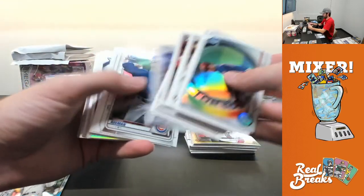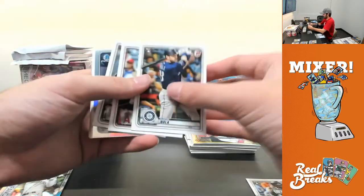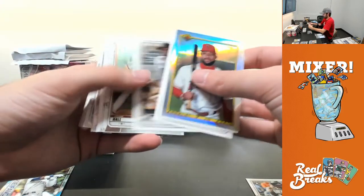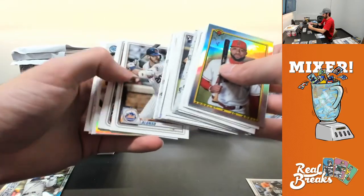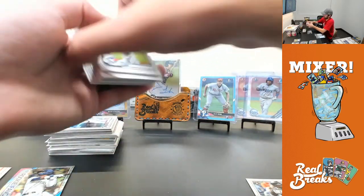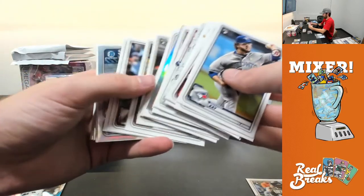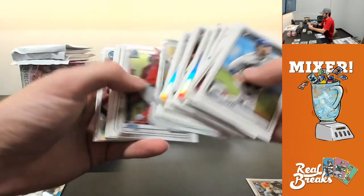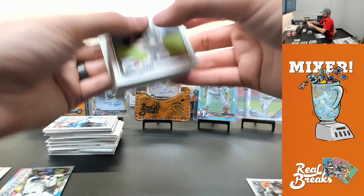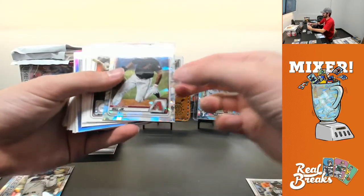Rosario, paper. This is a paper card I'm going to sleeve up. About the only one for rookies, at least. Wander Franco, Spanning the Globe. Glenn Allen Hill Jr., Atomic.